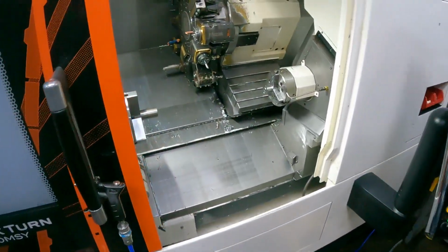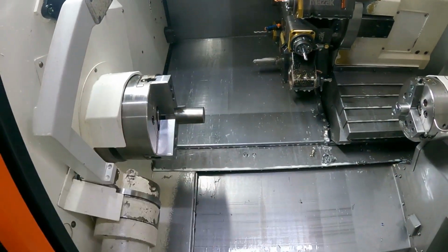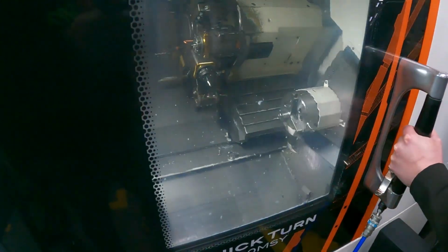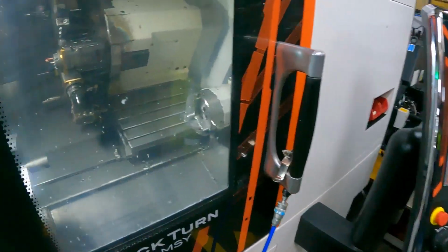So if you take a look in, we've got one prepared from earlier. So you can see that block. If I shut the door now and press go, you'll be able to see it in action. That's where the wizardry is.